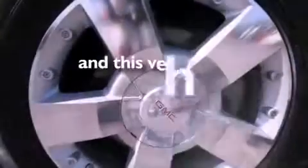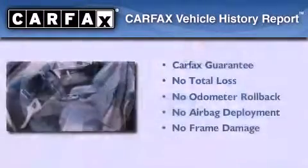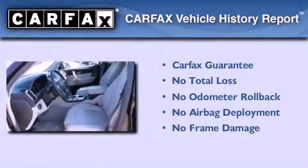And this vehicle has fewer than 57,000 miles on the odometer. Not to mention that this GMC qualifies for the Carfax buyback guarantee.